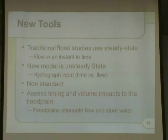Flows get attenuated. They move over bank. The peak flows go down and up as the river moves. There's a timing element to that issue. It's not a very robust way to look at a floodplain because that's not how floodplains work. The new model that we're incorporating and developing is an unsteady state. So we're looking at flow over time instead of just a standard set flow instantaneous in time.